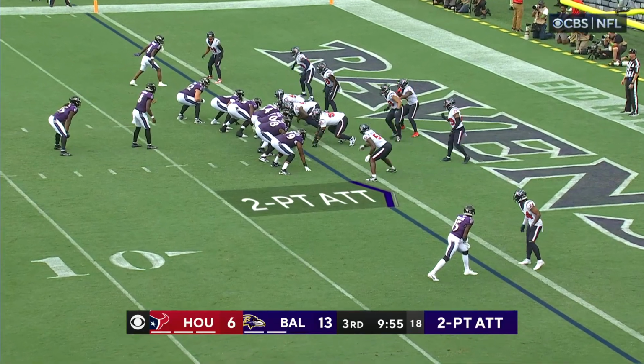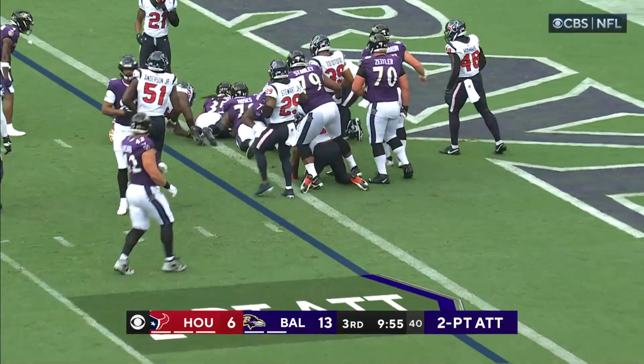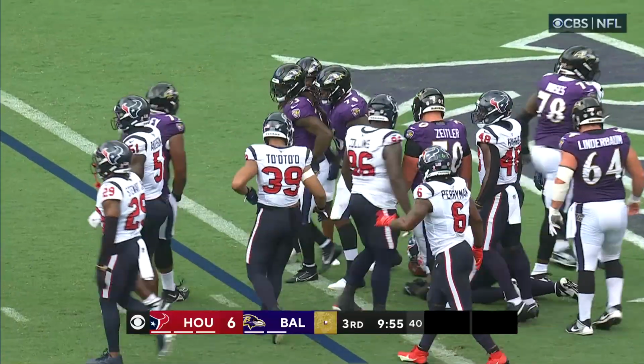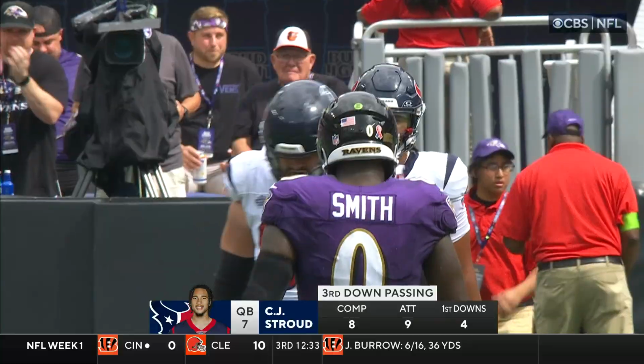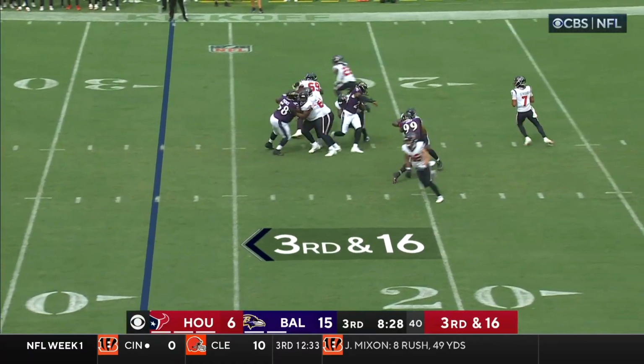To jumpstart the passing offense. So Harbaugh, with the penalty, elects to go for two. It is Edwards, and he's going to bang it in for the 2 points. And the Ravens build on their lead. Already having an impact and getting into that Texans backfield.